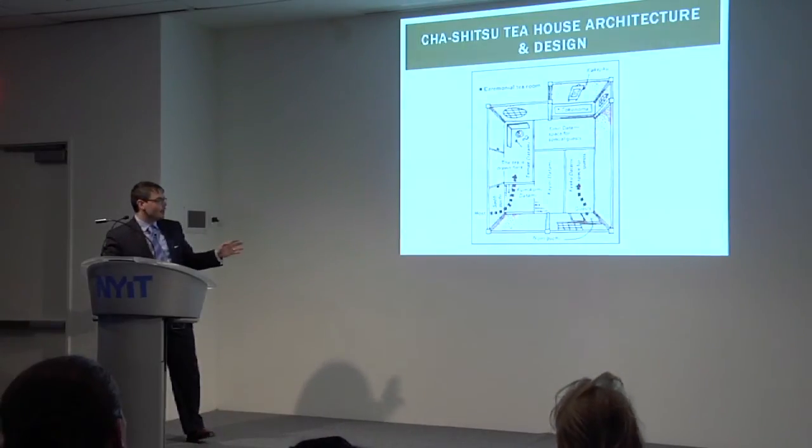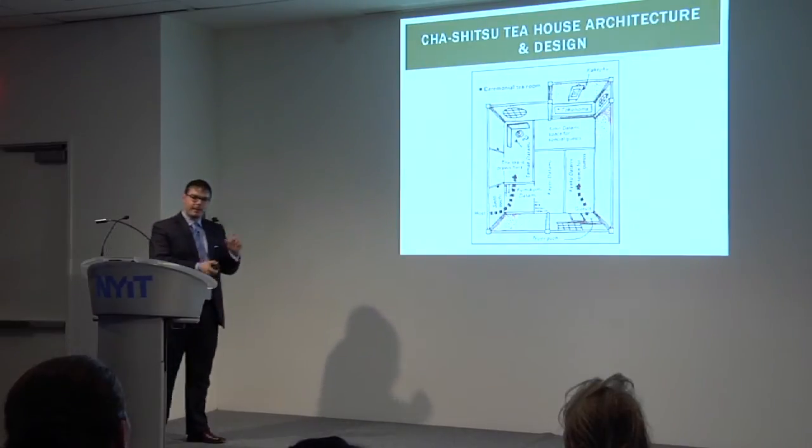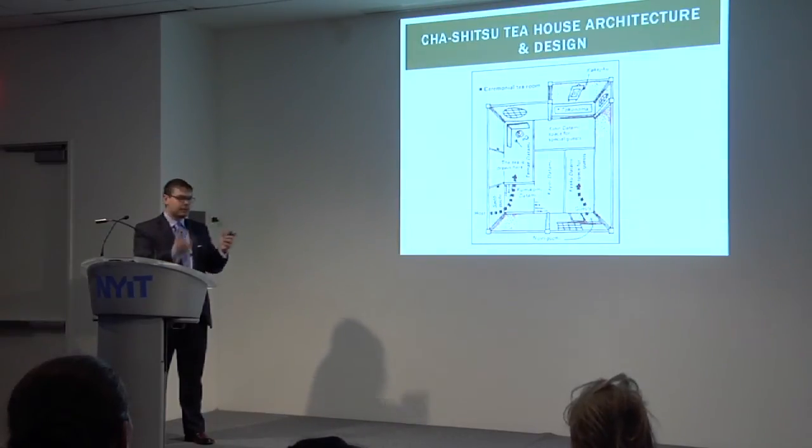The basic design of these spaces is they have an area to prepare the tea. They have a very small tokonoma, which is a space almost like a small shrine. It's typically set back. It might have a scroll, a flower, some sculptural element. And the idea is once you come to this space, a tea master will serve you tea. And when you go here, you don't go to talk about anything. You talk about things that only relate to tea.